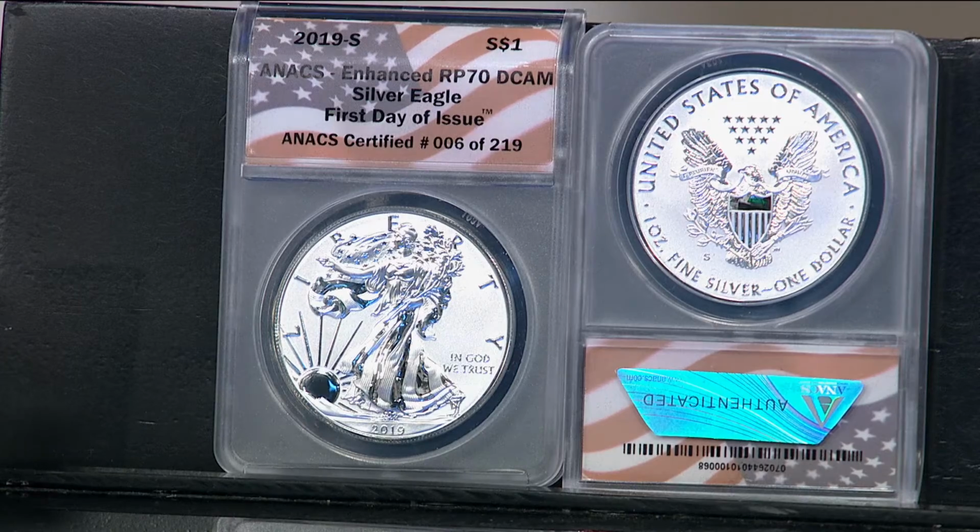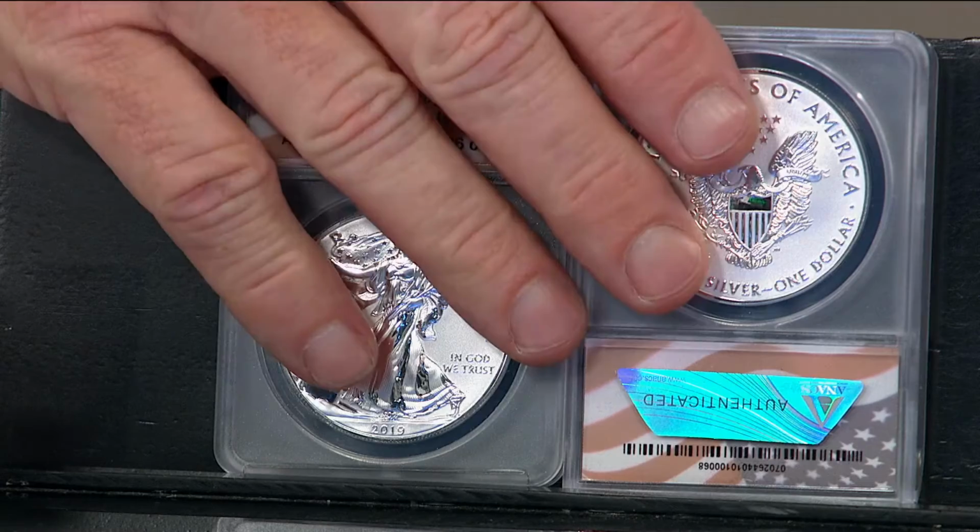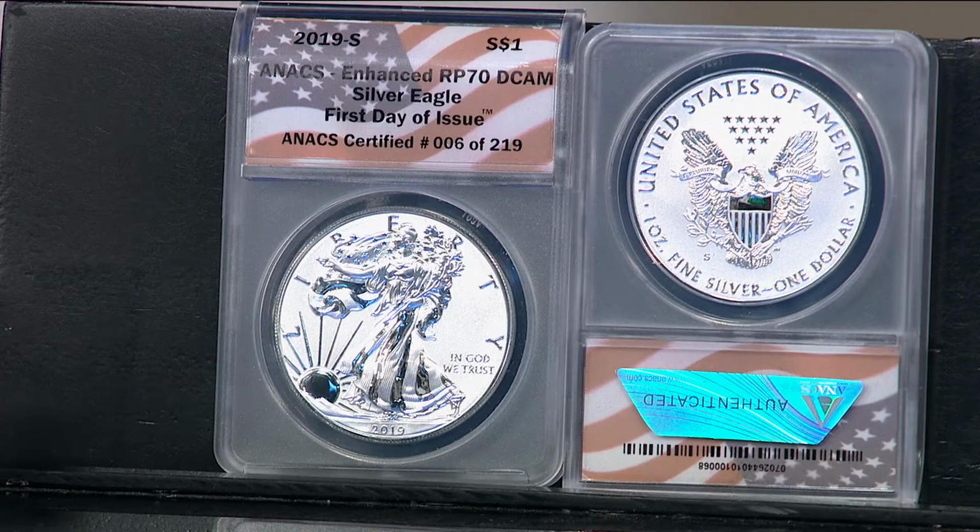They only did 30,000. This is the rarest American Silver Eagle. Period. This is it. It supplants the 1995W, which in this condition is literally as much as 10 times more money than this. This coin has redefined modern American numismatics by being an enhanced reverse proof, which they only did in 2019, the San Francisco minted coin. It is the fastest selling coin. It is the fastest increase in value in the history of American numismatics, and it is a coin for which there are literally 1 million people that wanted it and 30,000 people that got it.